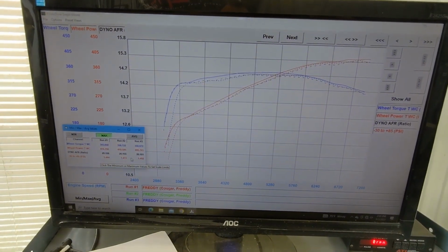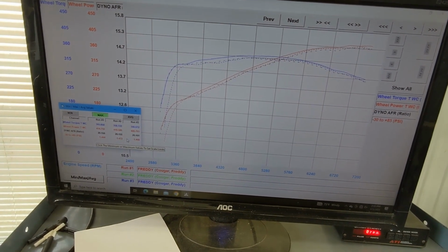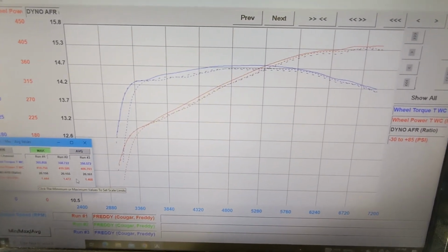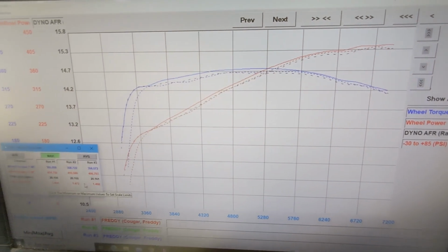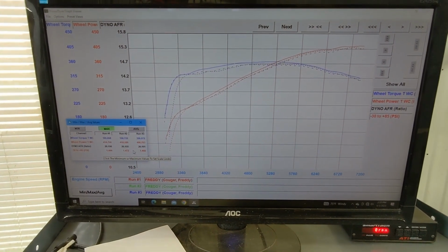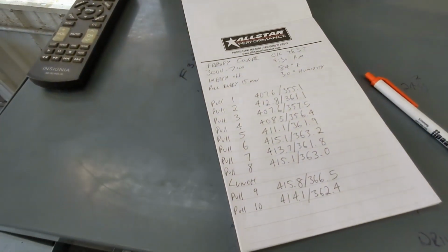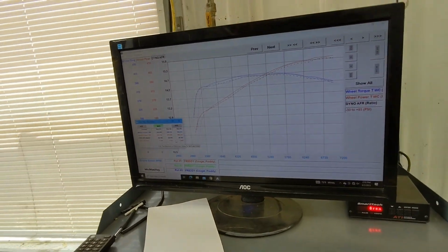The graph I have up right now is the most powerful pull and the least powerful pull, and then one in the middle. So it's extremely consistent with these pulls. It's one of the most consistent cars I've ever had on the dyno. I think that we're going to really be able to tell if this Schaeffer's makes any difference whatsoever. So the pulls are good. I have all the data recorded. I have them all recorded in the software as well, so I can do overlays for you guys as soon as I have some actual data.